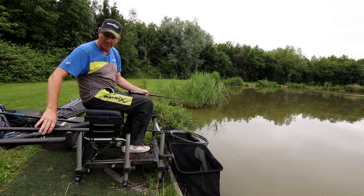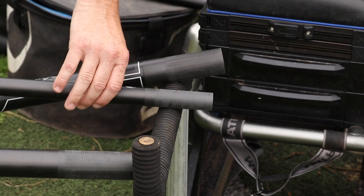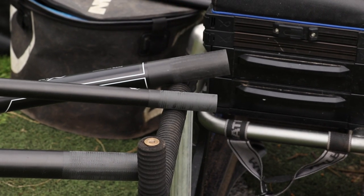Again, that's where a double roller comes in. If I slide this section rather than lift it, then I'm not disturbing the rest of the pole.